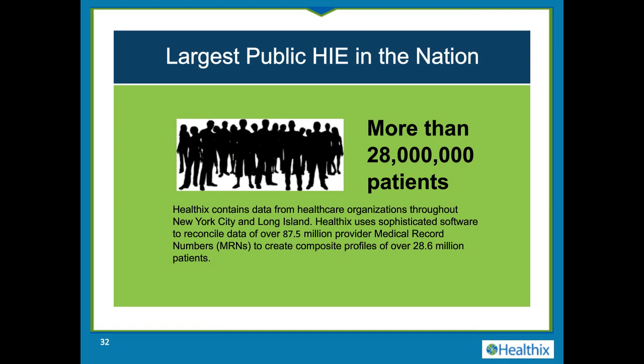We have over 28 million identities that currently reside in our EMPI. What's really interesting is those 28 million identities boil down to 87.5 million MRNs. So these are individual identities that were sent into us as an HIE to really aggregate to figure out those individual identities to focus on. So we've got quite a challenge on our hands, and this continues to grow.